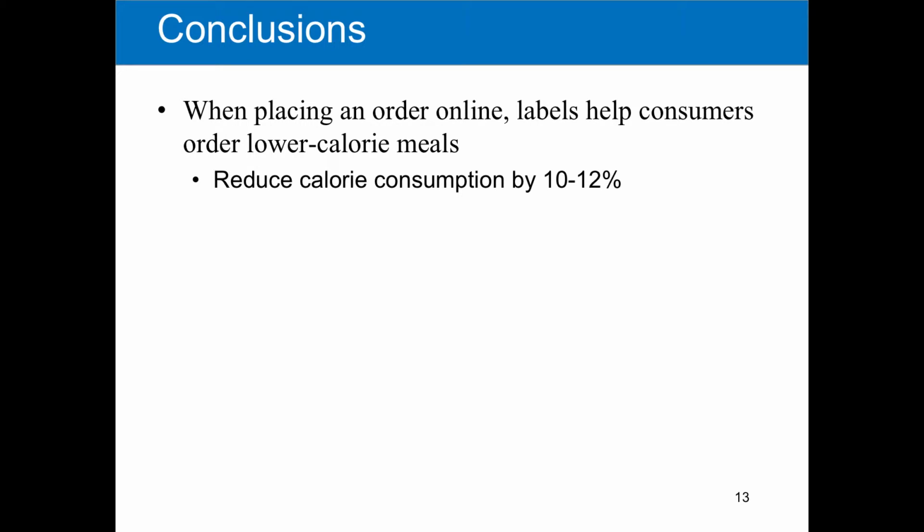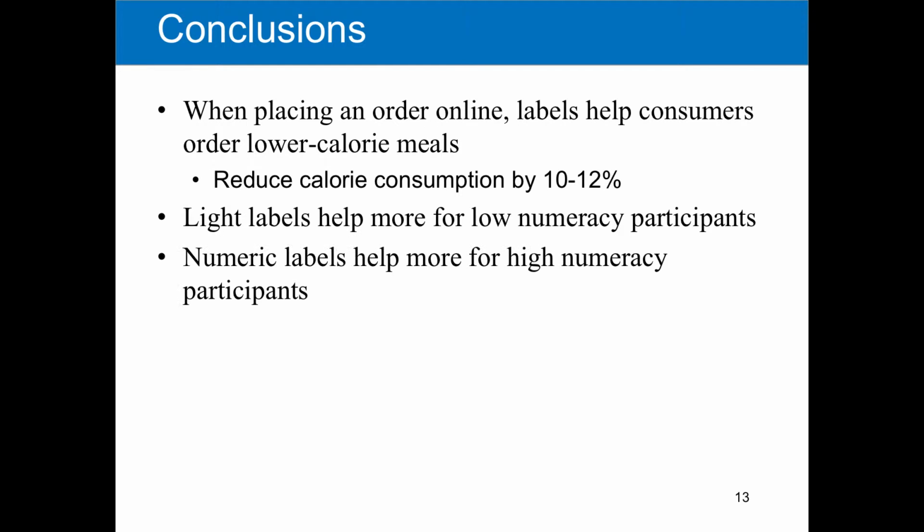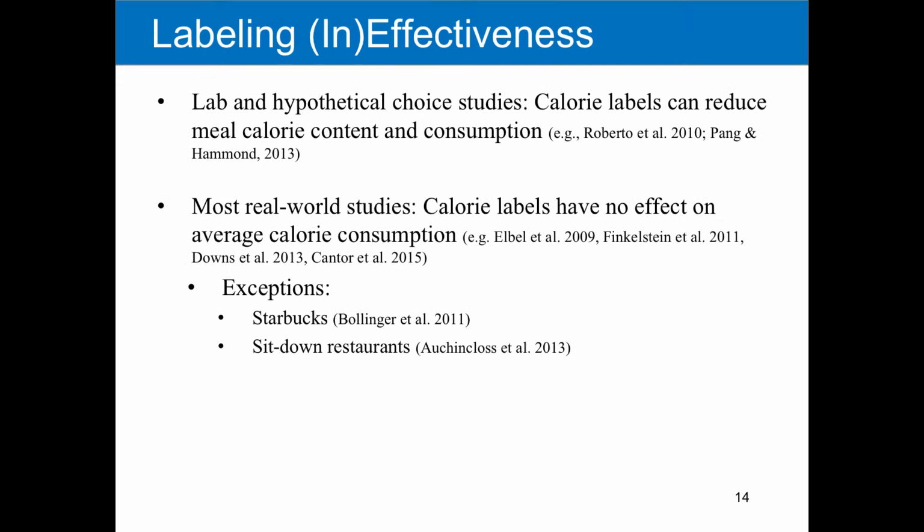So conclusions from this study: when ordering meals online, we found that the labels do help consumers reduce the calorie content of their meals. And like I just showed you, there was this distinction. Light labels help more for low numeracy participants. Numeric labels help more for high numeracy participants. Cool. So going back to this slide, looking at those exceptions, we can add a new exception to our list, this study that I just showed you.